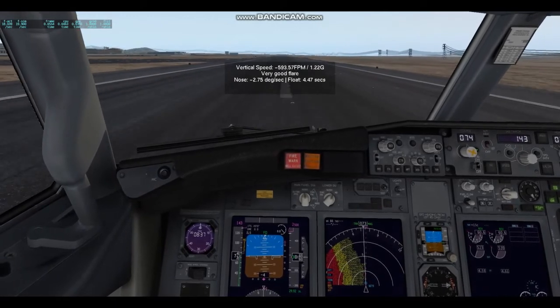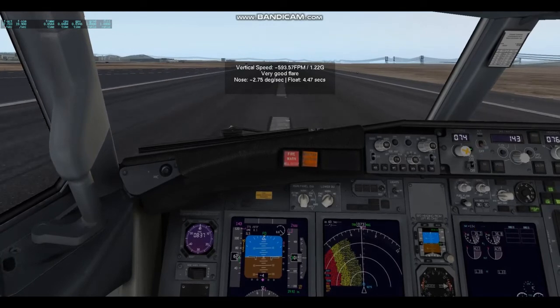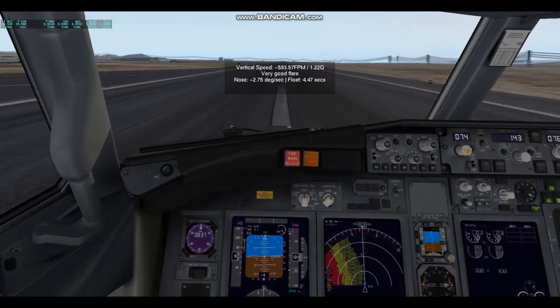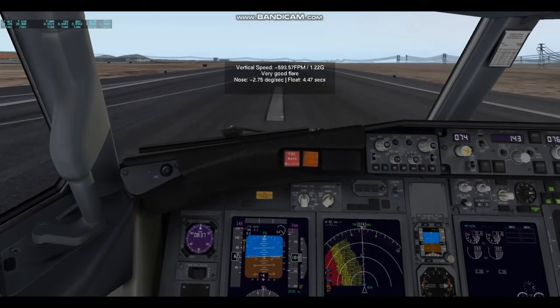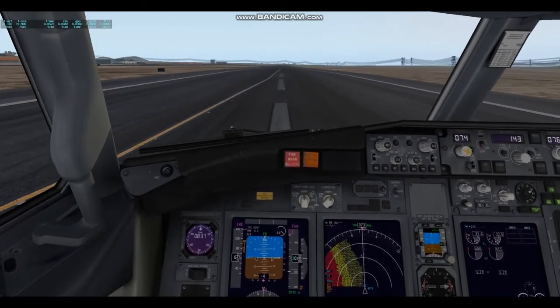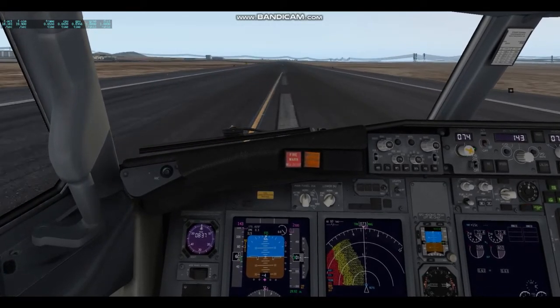Because whenever you know people are going to be watching it, you always seem to do a little bit worse. But that wasn't too bad, I don't think. We got a good flare and an alright vertical speed per minute. 60 knots there. Manual braking.